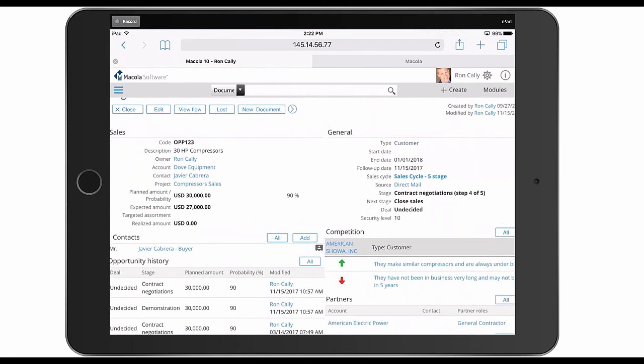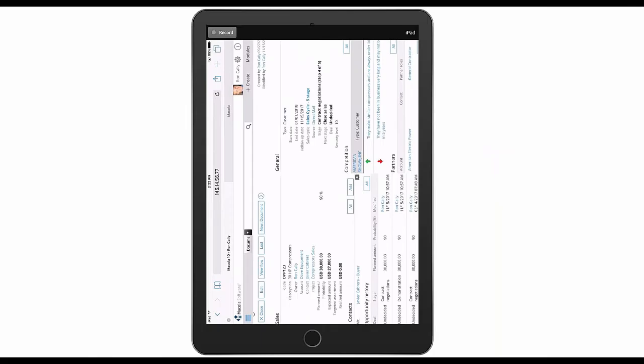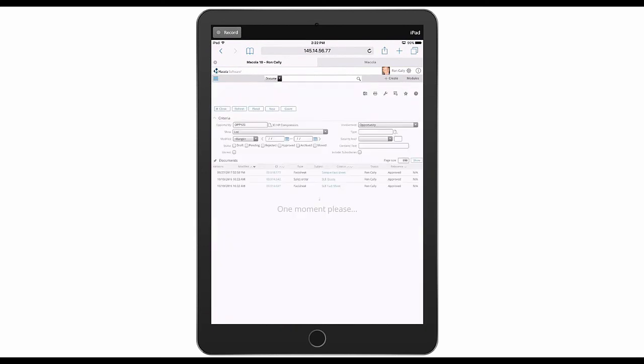Inside of this opportunity, I have the ability to store documents related to this. I have the opportunity to store workflow related to it. I might turn this sideways and look at a different view of it here, and take a look at documents that we may have sent them. I may have some line brochures and some fact sheets that have been sent out to them. Just use the back button here. I'll go back to that opportunity.